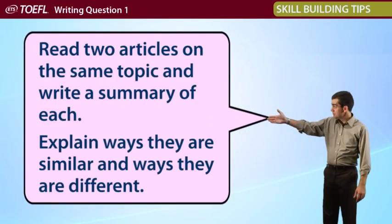Here's another tip. Read 2 articles that are on the same topic and write a summary of each. Then explain the ways in which they're similar and the ways that they're different.